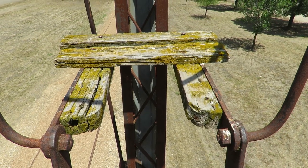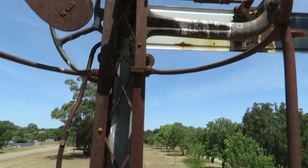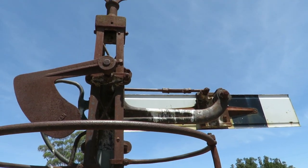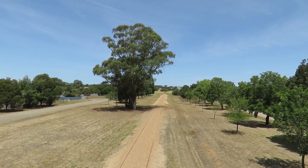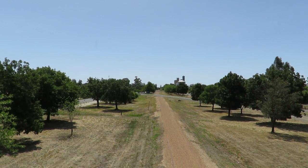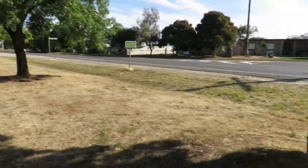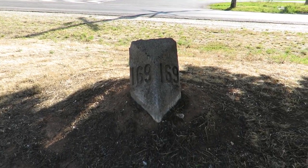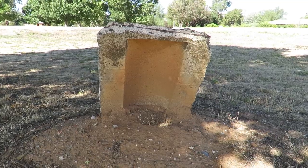Now here, we can see what remains of the little foot area and the main signal itself, and of course the little spiry thing. Looking towards Springhurst, looking towards Wahgunyah. There is the signal, and right here is an old milestone. 169 miles.